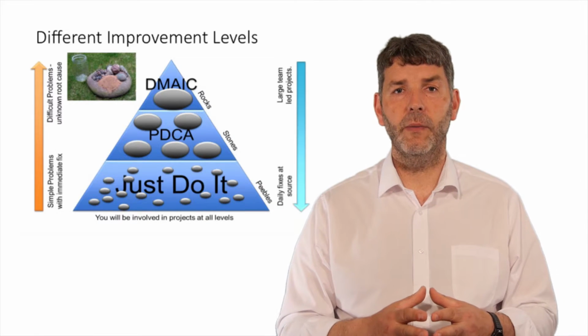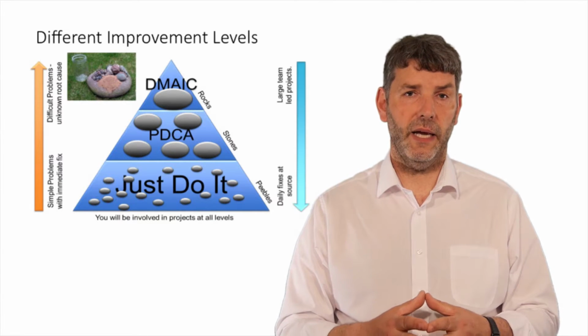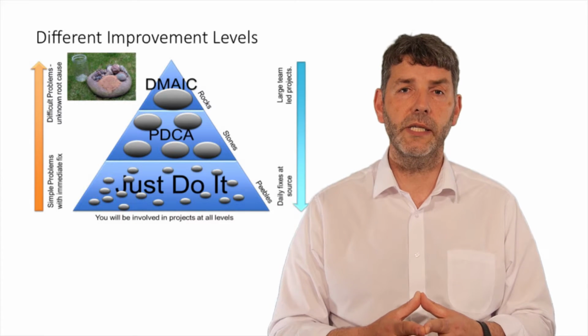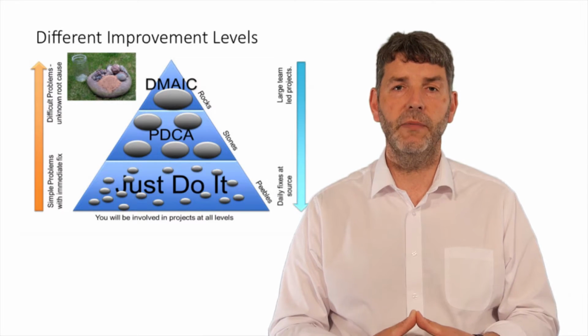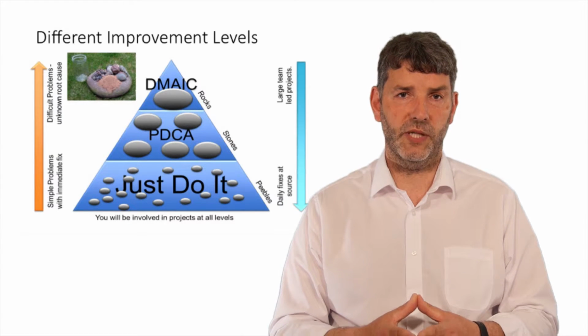Okay, so in terms of putting all of this together, Bord na Móna has a very appropriate structure shown here in the video, which is in the shape of a pyramid. And the pyramid can be described as follows. At the base of the pyramid are things that are referred to as just do-its, or often shortened to JDIs. And those are for improvement projects that can be very easily done. They don't require a large team typically, nor do they require a large time frame in which to get the improvements done.